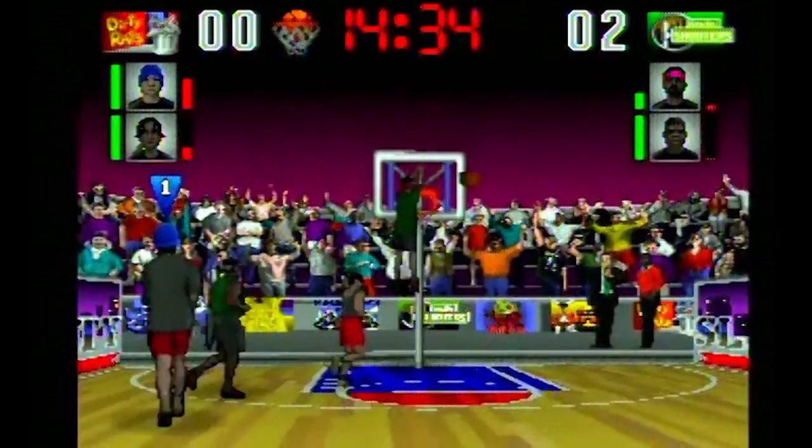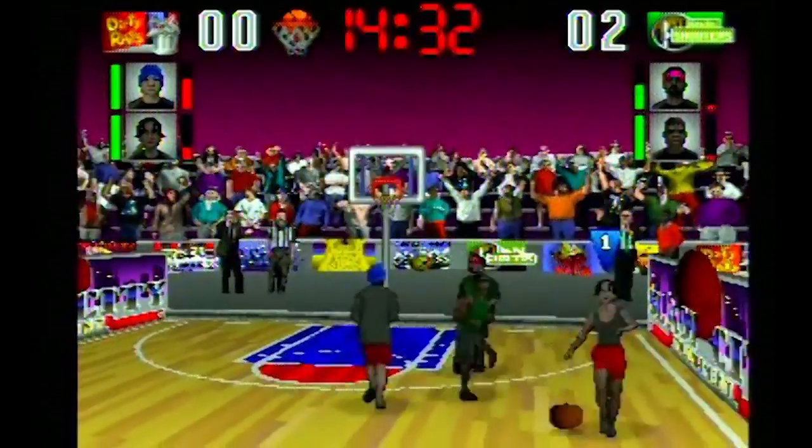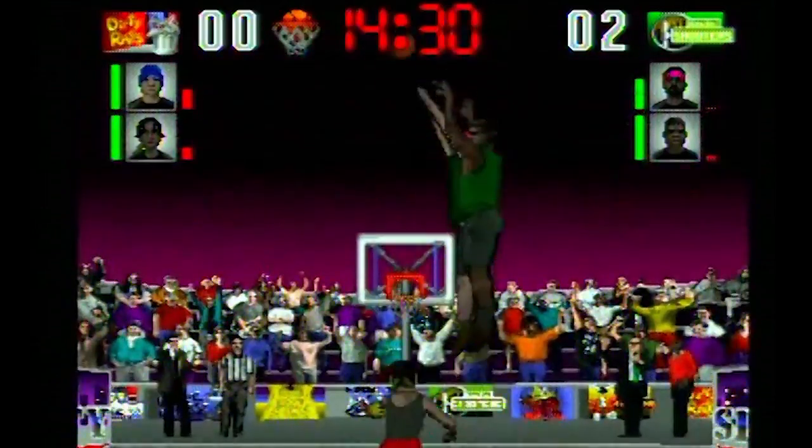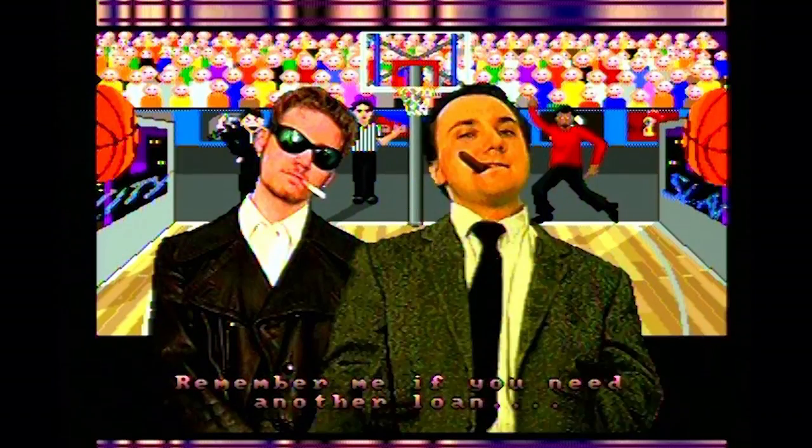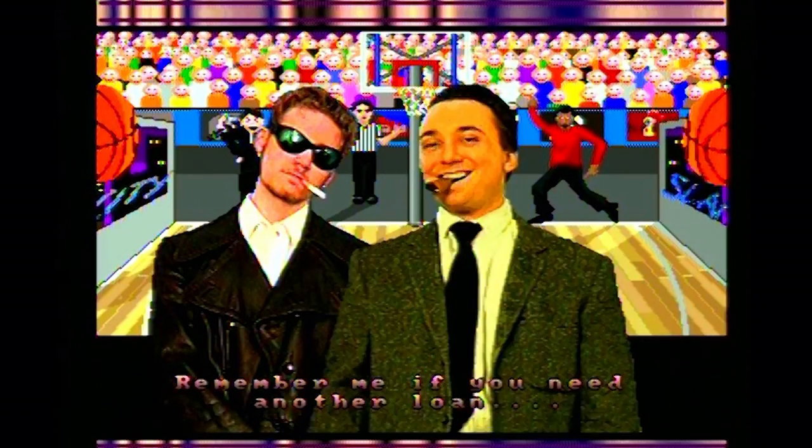One match and the championships are over. That is literally all you get. So for everyone who sat down and played White Man Can't Jump and liked it enough to even attempt tournament mode, that last screen is a really big middle finger. But in all fairness, not many people are ever going to see it.